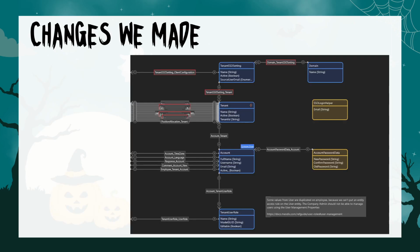So if we look at how we did it, we made some changes in this. If we look at our model, we have, of course, on the bottom the tenant user role, which is the same. What we did change is we added an editability boolean, so we could say this role is editable by the administrator or not. For example, we receive employees out of AFAS and we create employees ourselves. So the tenant administrator cannot manage the employee role or cannot change that role on different accounts.